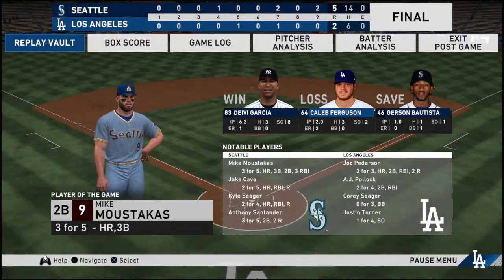Time of the ball game, 3 hours and 4 minutes. Tonight's paid attendance, a sellout, 56,000. The Dodgers thank you for attending tonight's game. And as you leave Dodger Stadium, we remind you to please drive home safely.